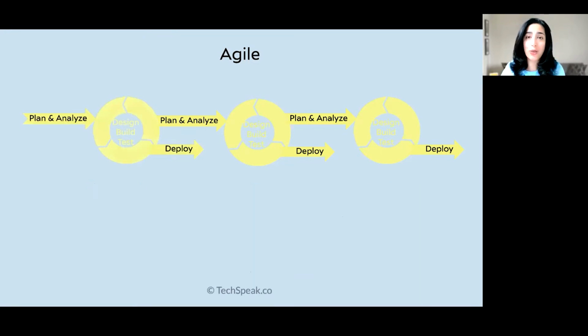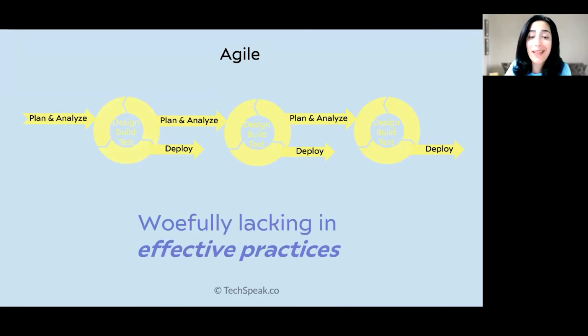So what I've just shared with you are the principles behind Agile. From my experience, there are many, many more people who are familiar with these principles. They claim to be practicing Agile project management, but who are woefully lacking in effective practices. And this is where I personally spend a lot of time when I go into startups to help fix and optimize their Agile practices, to help their teams execute more efficiently.